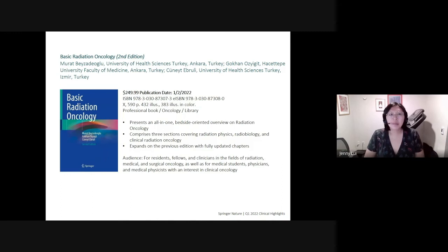And next, we have Basic Radiation Oncology. So the previous edition has really good download numbers and sales numbers, and it's a really good title for practical use in this field. The second edition of Basic Radiation Oncology is an up-to-date all-in-one book encompassing the essential aspects of radiation physics, radiobiology, and clinical radiation oncology.